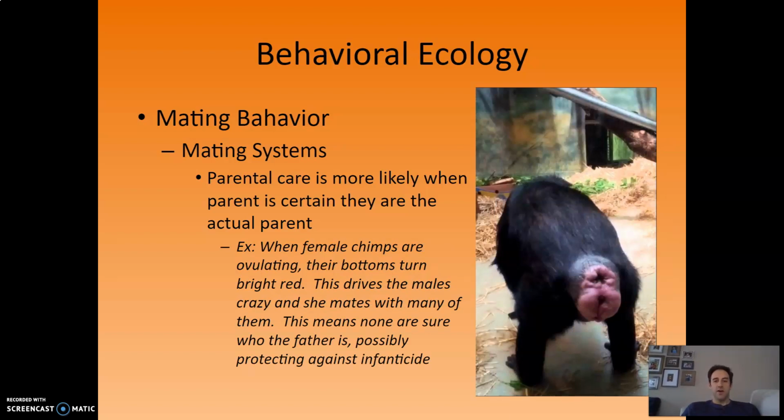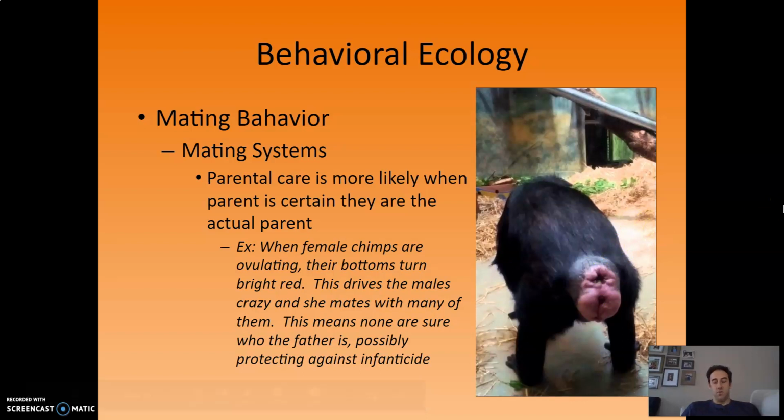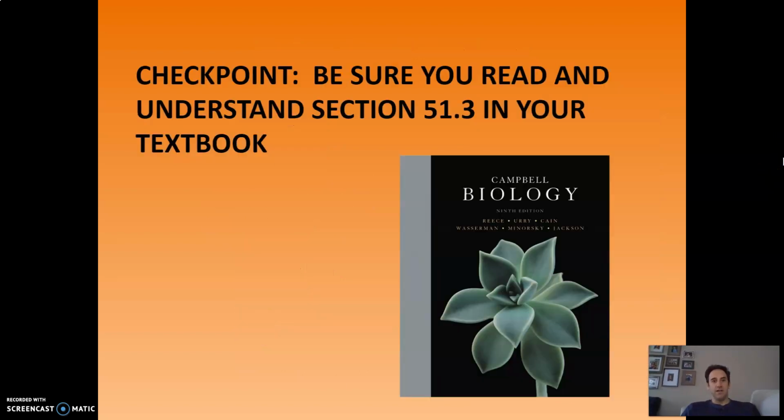When female chimps are ovulating and capable of getting pregnant, their bottoms turn bright red, and that signals the male chimps to want to mate. And so she mates with all the different males in the group, and that means none of the males are sure who the father is, and it's possible that that is protecting against the males killing the offspring, because if he mated with her, then maybe the offspring is his. He doesn't know, so then he's less likely to kill the young. But of course, he doesn't help much with raising that young either.